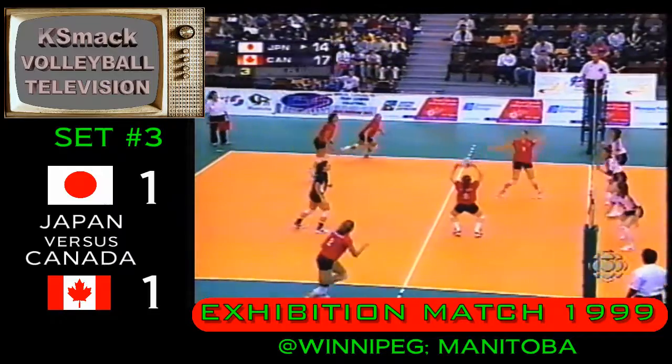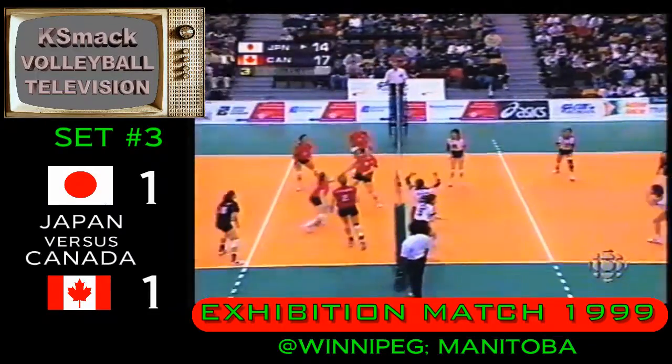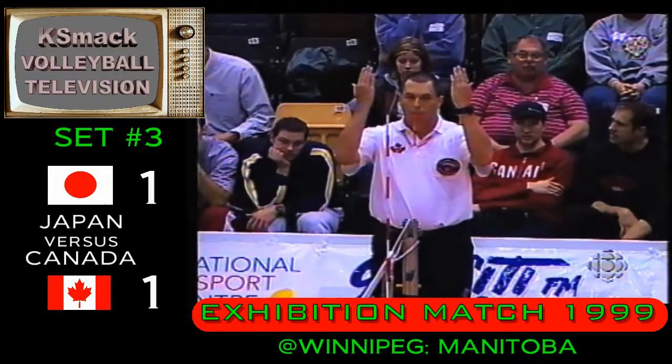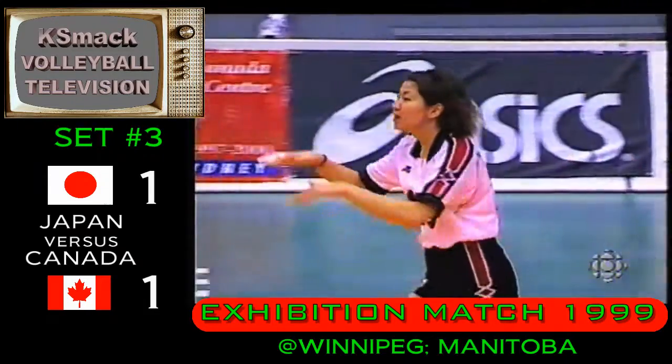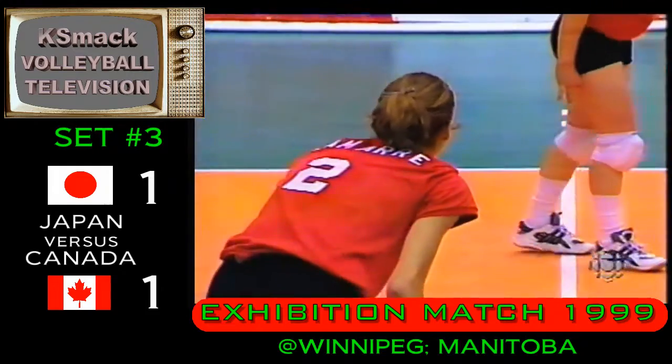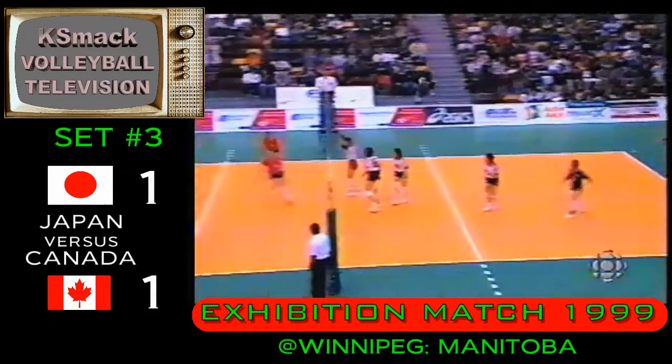Good serve. Off the block. Point for Japan. The ball set a little bit too low for Lamar. She hit that into the top of the tape. The referee calls 4 contacts. 15, serving 17.